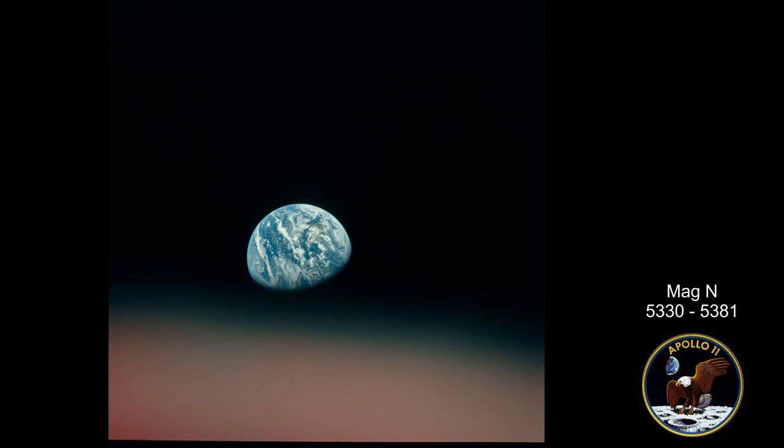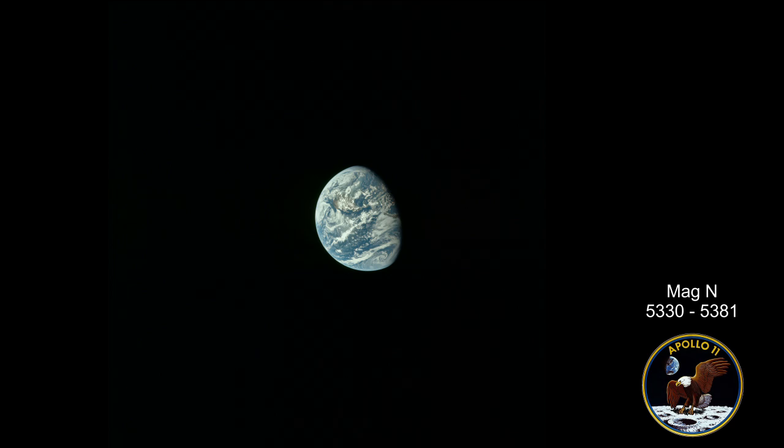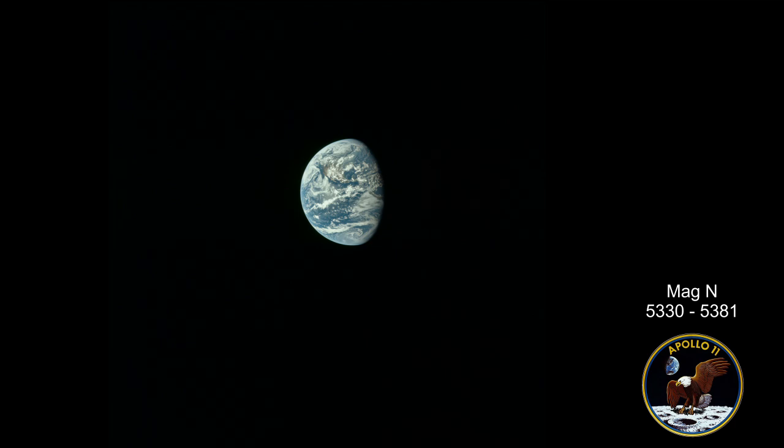The sporadic bursts of static that you hear on the air-ground are caused by the rotation of the spacecraft, changing the orientation of the antennas as the spacecraft slowly rotates to maintain thermal balance. The backup lunar module pilot, Fred Haise, is at the Capcom console with Bruce McCandless. That radio check was with the Apollo 11 commander, Neil Armstrong.